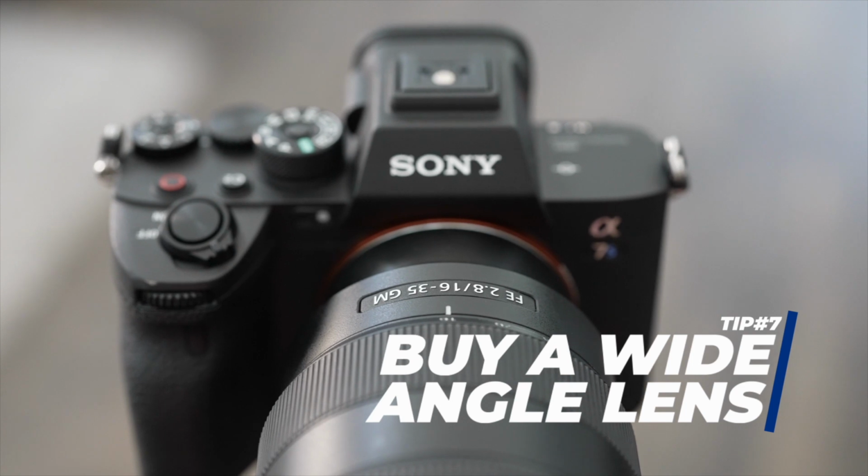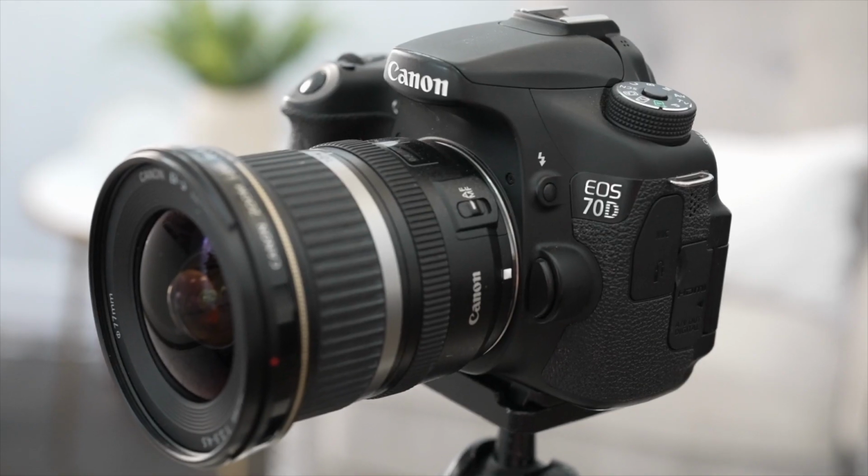Tip number seven, buy a wide angle lens. For real estate photography, it's important to have a wide angle lens to be able to show the size of rooms. If you're using a regular kit or zoom lens, it's not going to be wide enough to show what the room has to offer.